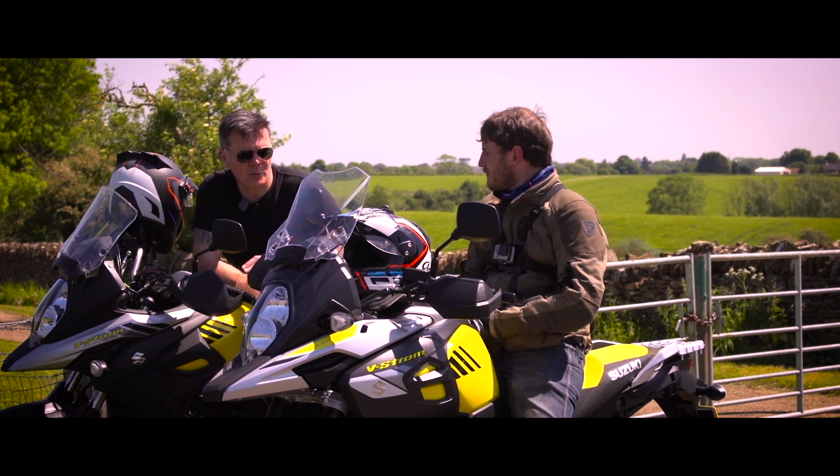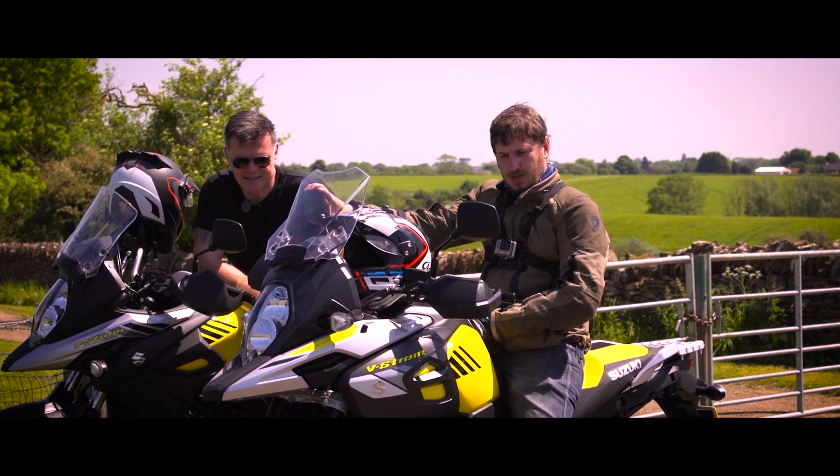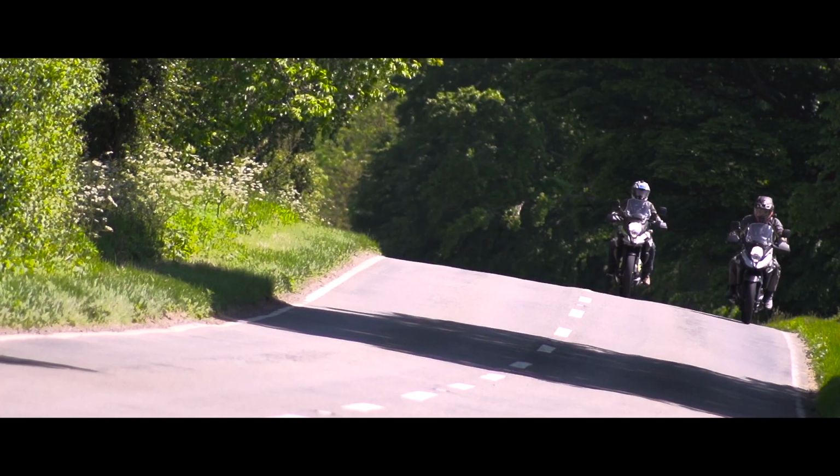More like a brick upright wall when it's in its fully upright position. Yeah, and they've still got these barn door wing mirrors, which can cause turbulence, I remember from the last one, but they are really effective as wing mirrors, which I guess is what you want from a wing mirror.